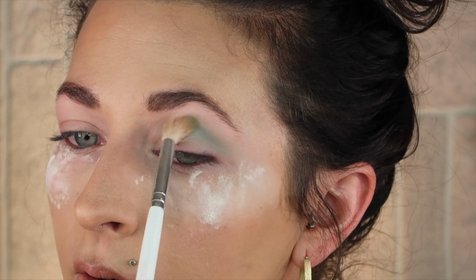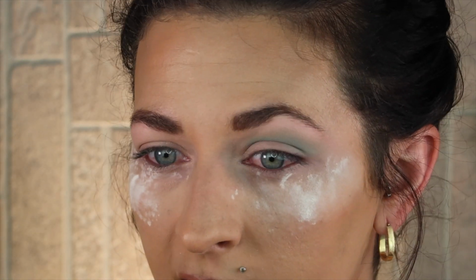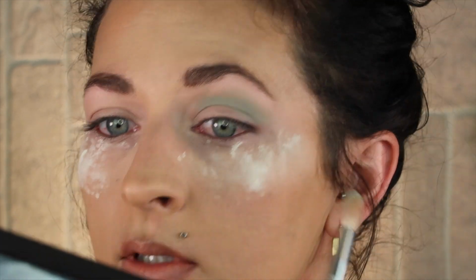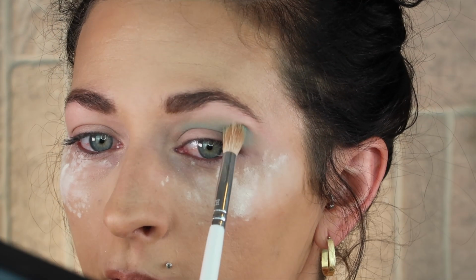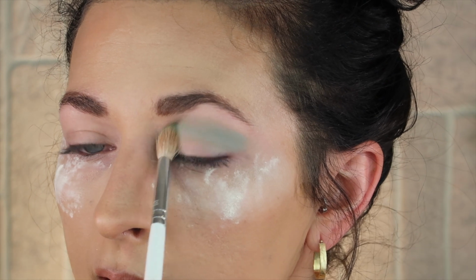What I was going to say though, oh, I like this color. It's such a weird color. I don't like grays, but it's got that tinge of blue. I don't know, I like it. We'll see how the look comes together though, that's what we'll see. But I was really excited to use this shade. I'm going to take it up nice and high.